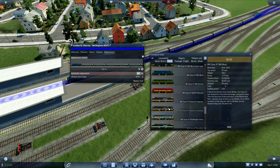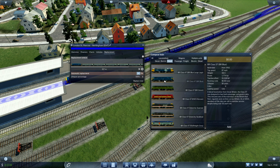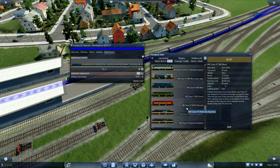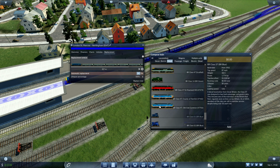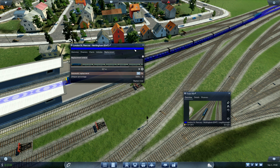What I'm thinking for the HST version is using the BR Blue Class 47, or I know it's a bit early, we could have Intercity. That might be kind of cool. I kind of like that idea. Except BR Blue works because it's East Midlands Trains. These do too, don't they? I know they're Southern. But it's really tempting.